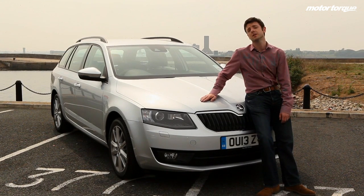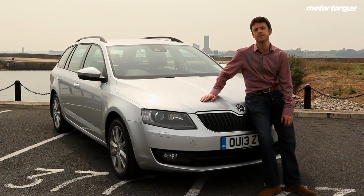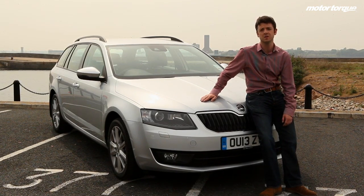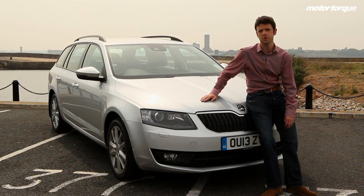The second generation Octavia came in 2005 and it was a step up. Unfortunately, the news for British industry that year wasn't good. MG Rover went into receivership. We'll probably leave that one there too.